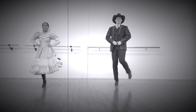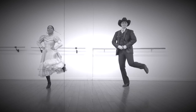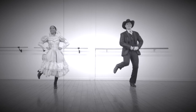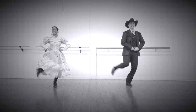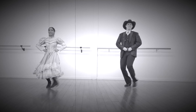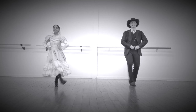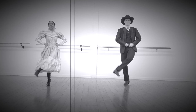Here is el taconazo in slow motion. Remember, you're gonna start with your right foot, you're gonna do 8 heels, and then you're gonna switch over to the left. 8 heels. Then you're only gonna do 4 with each leg, right, and then left. And then you're gonna repeat the doubles 4 times.